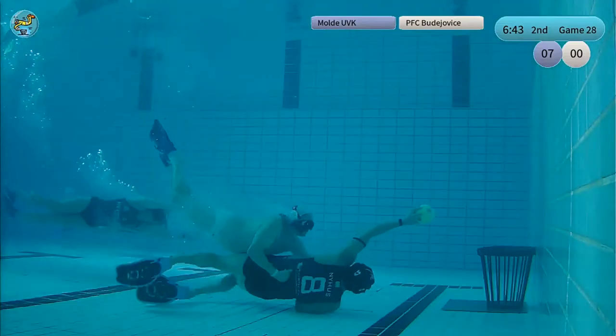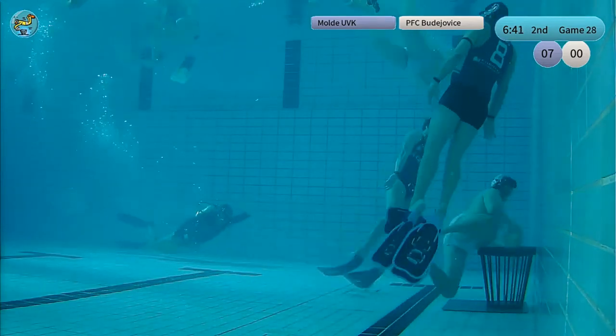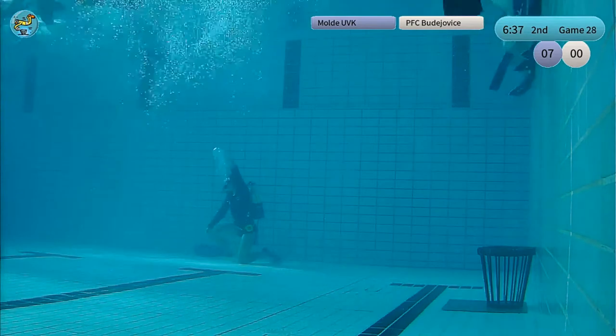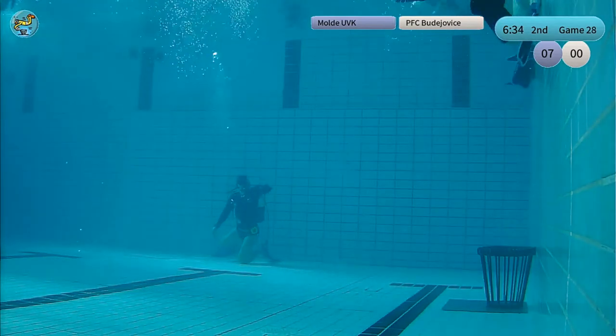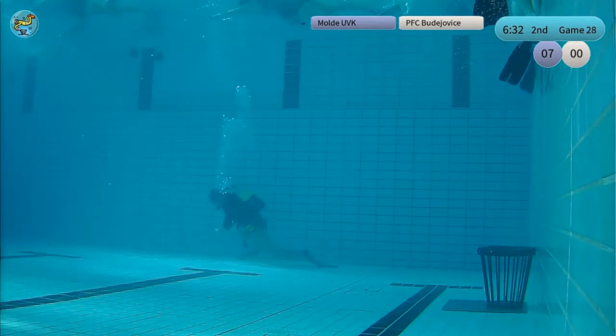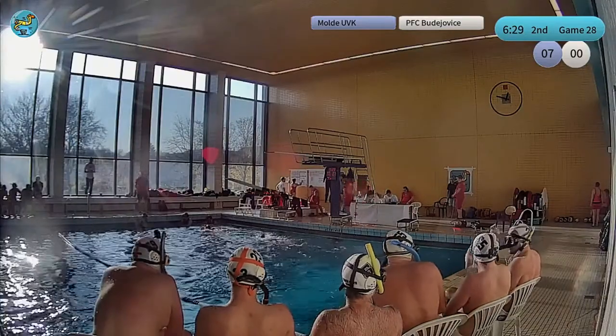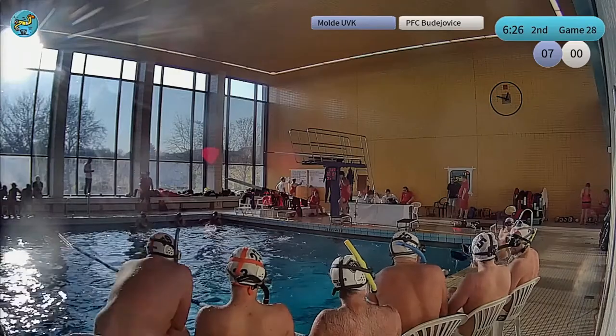You can see them in front because there's just one player, and now we see another. Almost effortless. It looks so effortless. A lot of effort. Yes, a lot of work. And actually, this time they're staying underwater. This is incredible. You need to try to sprint and stay that long underwater as they do.